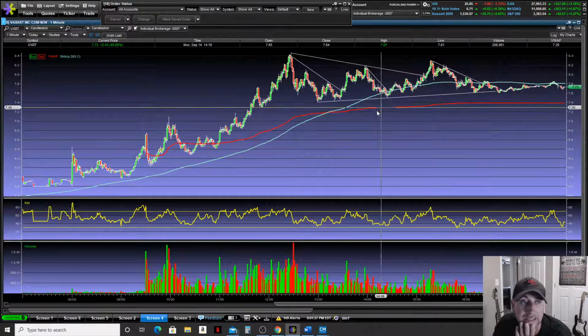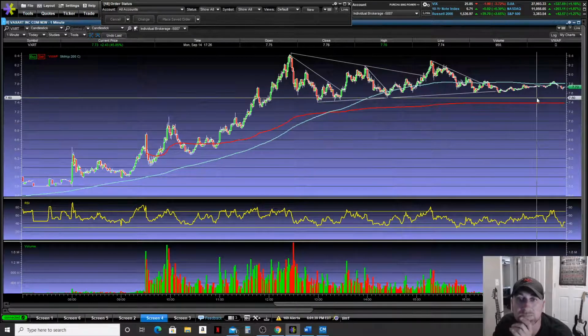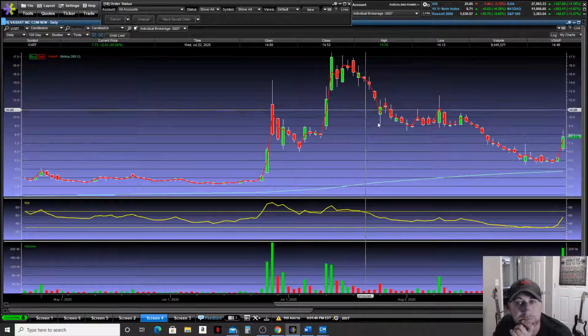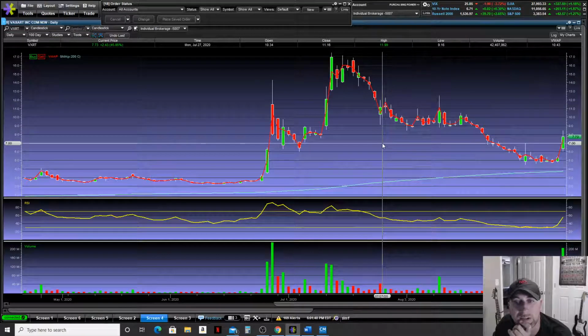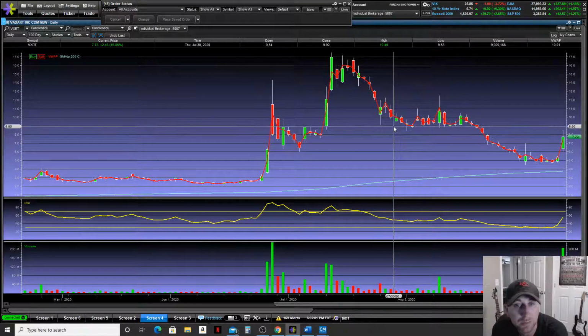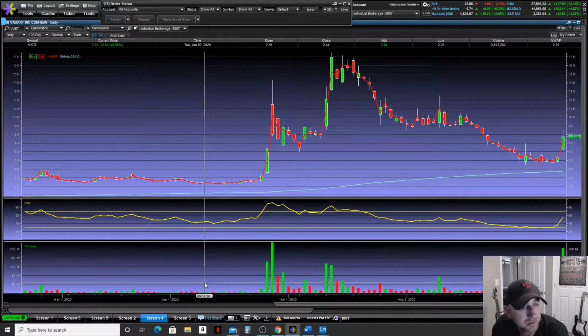Might be a dip buy, like Alex said. Let's see. Yeah, it could be a dip buy. Maybe it'll dip down pre-market, and then the volume will come in as the market opens. It'll shoot up. That'd be cool. I'd love to trade it tomorrow.